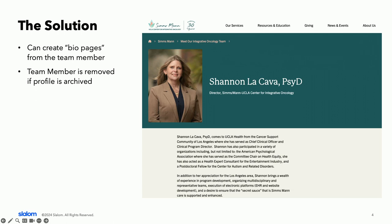We also extended it recently to create these bio pages. When we created the Sims Man Center, we had a lot of these leadership pages, and before, they were just creating them as separate pages. But now you can take the team member and say, I want to enable the bio page, and then you can put all the information inside there, and it creates a separate page for it.